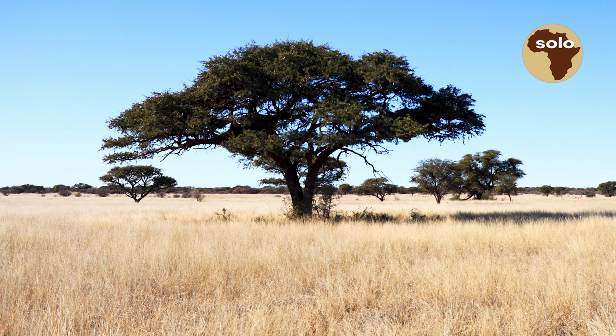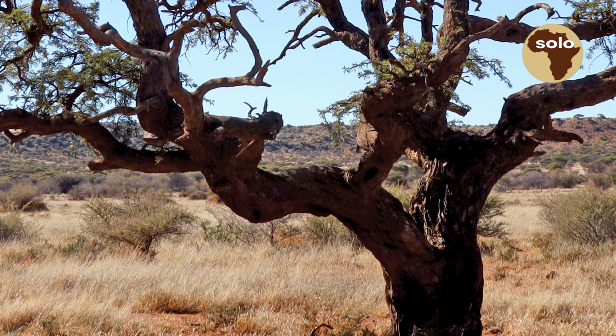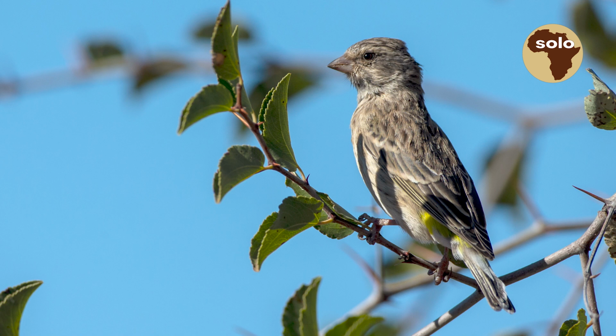Mokala is the Setswana word for camel thorn, kameeldoorn, and there are the most beautiful specimens here, gnarled and twisted, which is so iconic of the camel thorn. Now there is a huge bird's nest in this camel thorn. Some form of social nest. I think it's probably the sociable or social weaver.